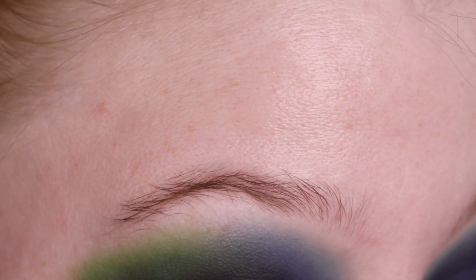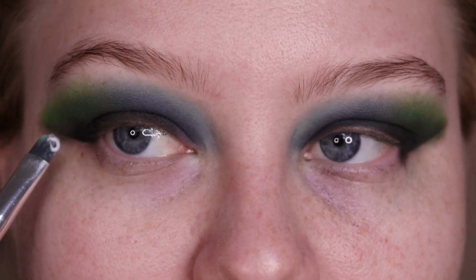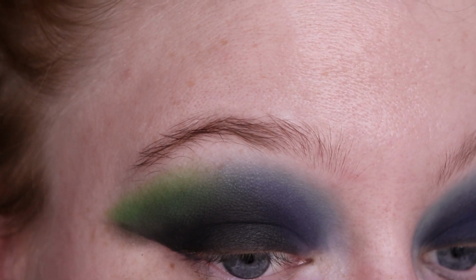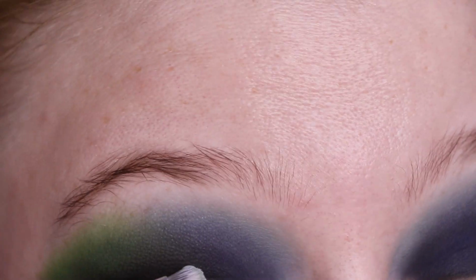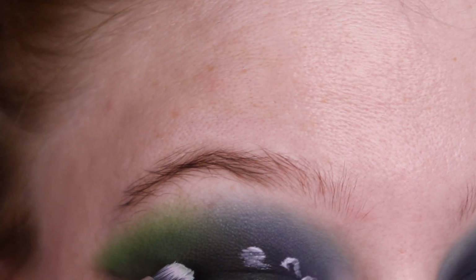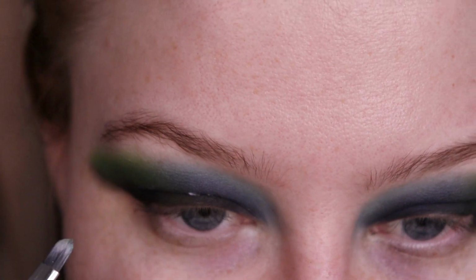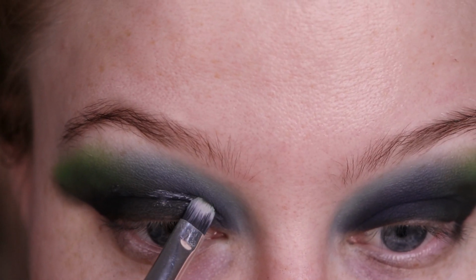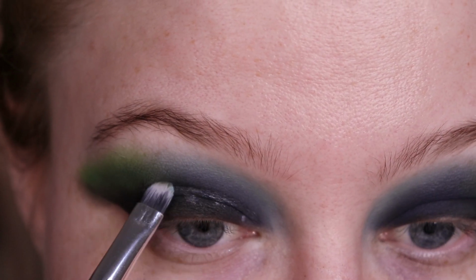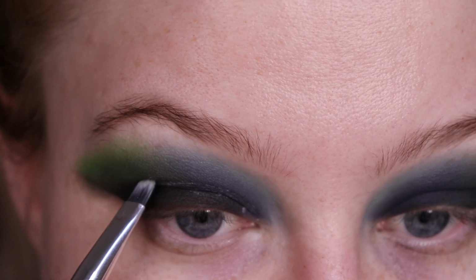I will of course fix the outside here, because if you can see both here, you see that I'm going to have to cut off a bit here, so we will get rid of that patchiness. But for now I'm just adding glitter glue all over my lid, making sure of course that I go above my actual crease so that we can still see the shimmer shades when I'm looking straight forward, and then dipping it down right here in the edge.